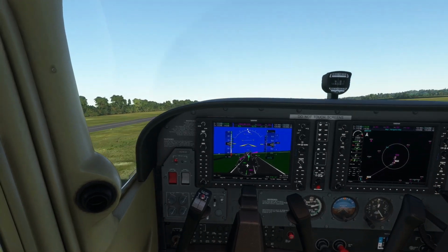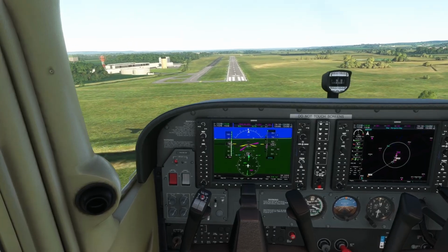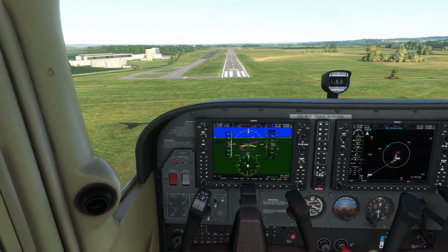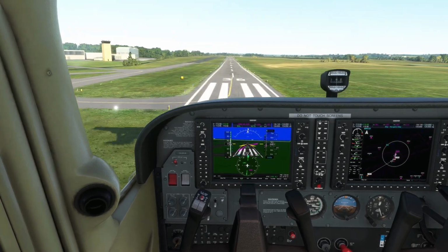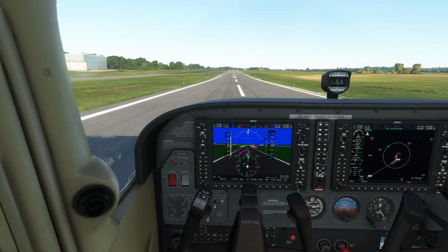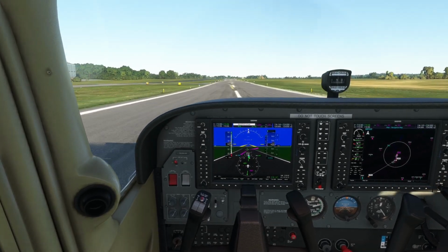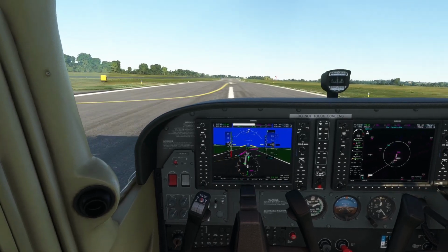Alright, time for the fourth landing. As you can see, the runway is already ahead. Let's hope for a good one this time around. And another very, very big float. And there's the touchdown. Could be worse, definitely.